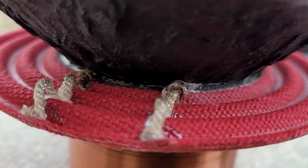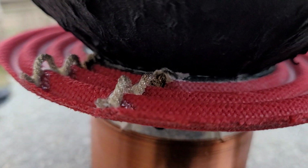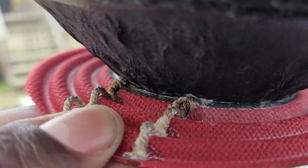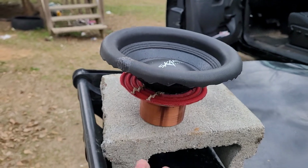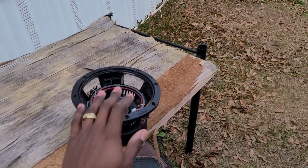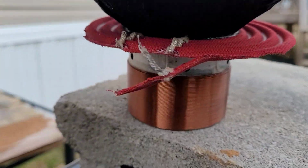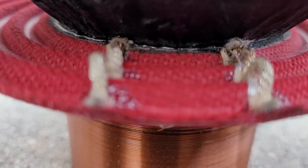And if y'all can see up in here, y'all see how the tinsel leads start to burn on the top part of that spider. I think this is the side of the coil that wasn't planned. So I don't think we clipped this up with the depth. I think we just basically overpowered it with that 3K, guys, because the other tinsel lead doesn't look like that. But these right here look like they were starting to burn. Y'all can see that.